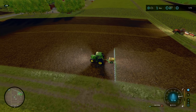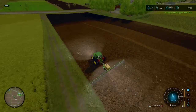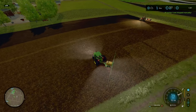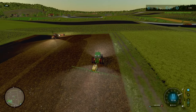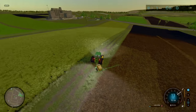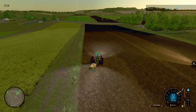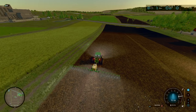So actually, you know what? I think, in fairness, I'm going to get a bit done now because otherwise I'm going to forget it. Let's do a pre-application of herbicides. The fertilizer isn't a major concern at the moment. We'll always put some more down later on.